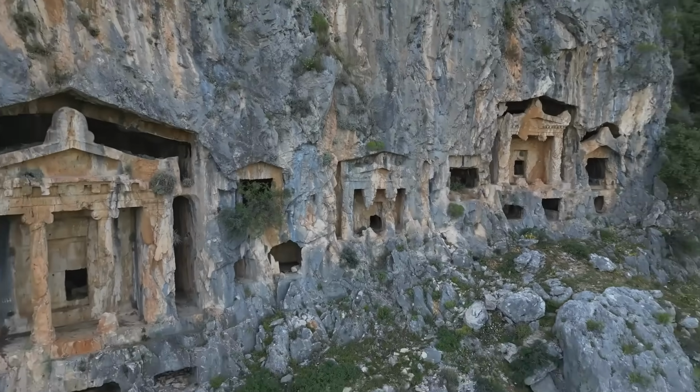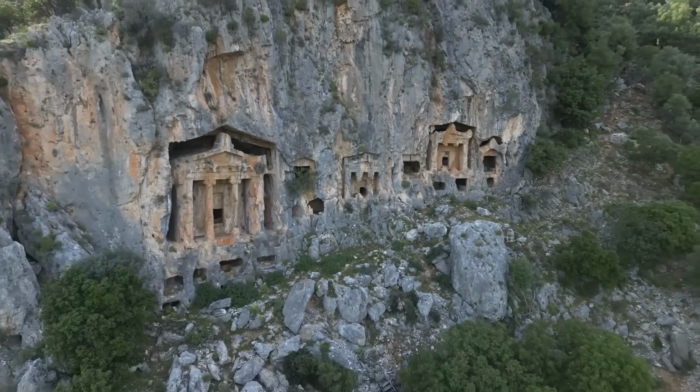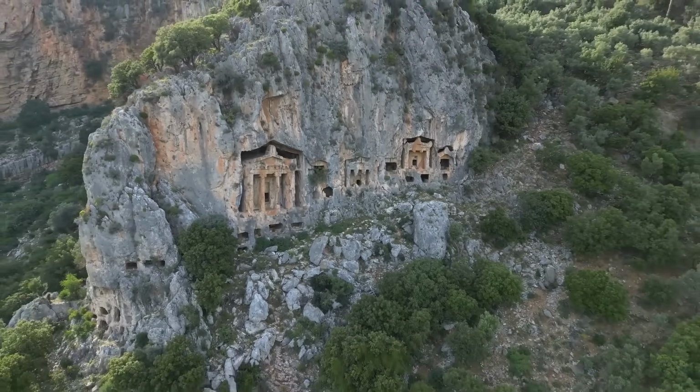The Aztec calendar stone stands as a profound testament to their advanced understanding of time, cosmology, and their impressive artistic and engineering capabilities.